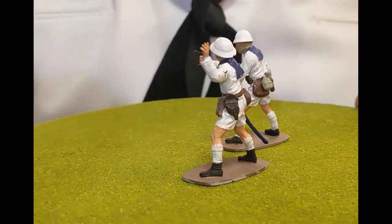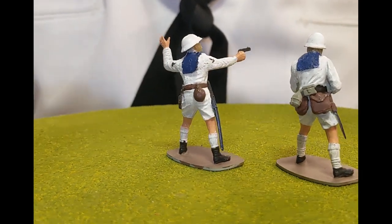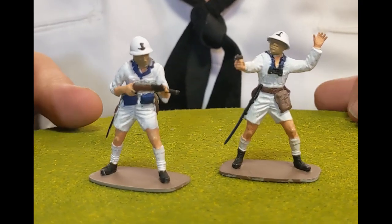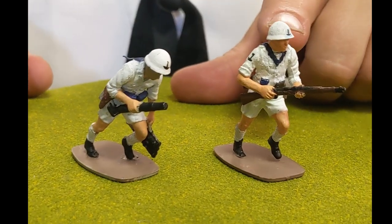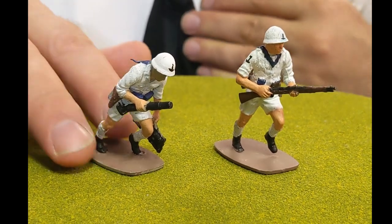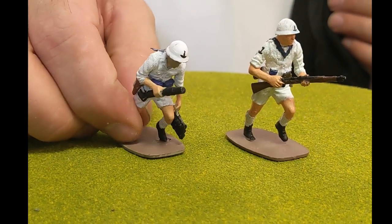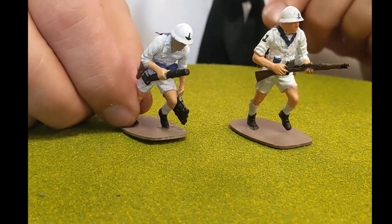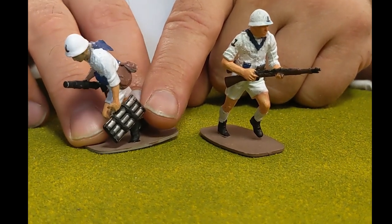And I chose to make them in white, and gave them the naval flap at the back, and put those little anchors on all of their helmets, because I think that looks so cool. So figures 3 and 4, Japanese naval troop running with Arisaka rifle. And this figure is running with a Type 89 mortar discharger, which is like a little mini mortar, and also a suitcase filled with mortars.